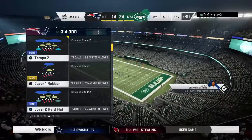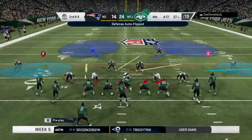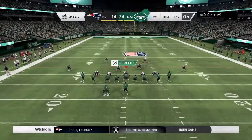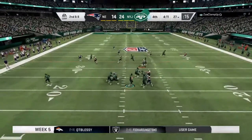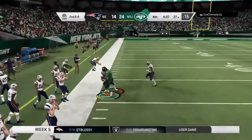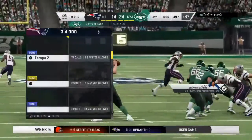Brings up 2nd and 8 at the 27-yard line. The last run got a couple. Here's 2nd and 8. Into the hands of his receiver, Anderson. The catch and run, good for 24 yards.